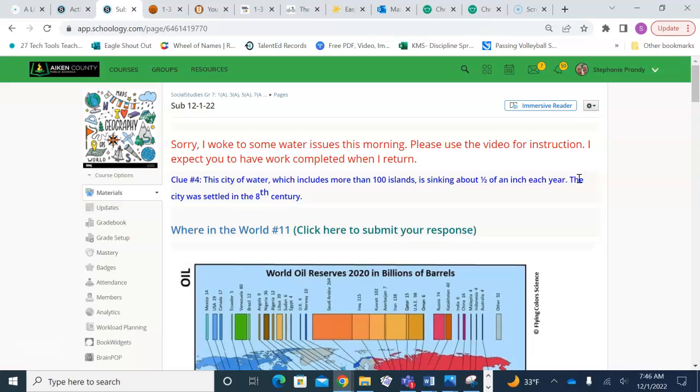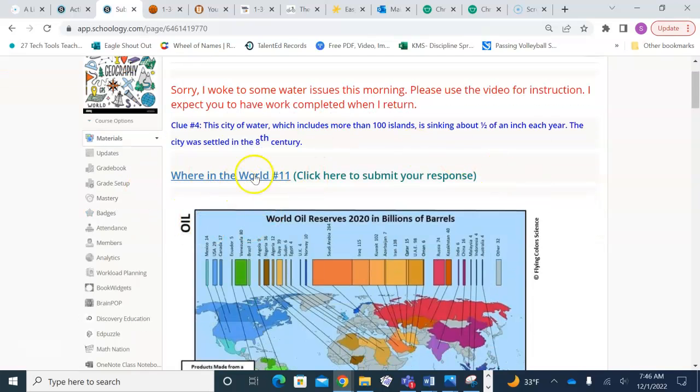Okay, so for today, where in the world? Clue number 4, the city of water, which includes more than 100 islands, is sinking about a half inch each year. The city was settled in the 8th century. And if you know your answer, you can click right here to go to where in the world number 11.